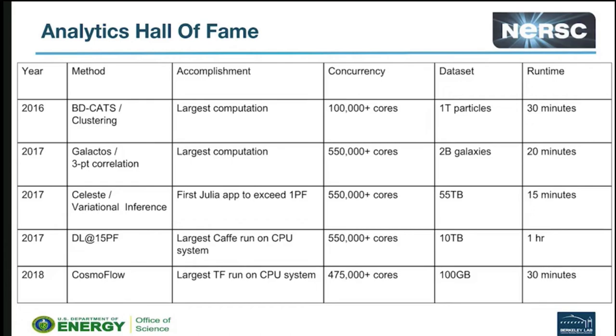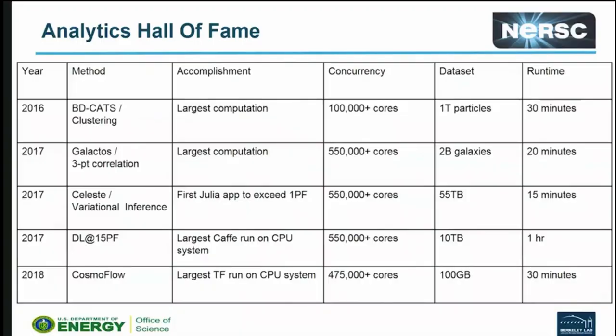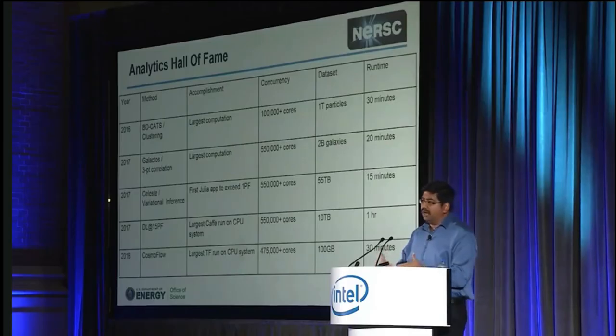So the first two projects, BDCATS and Galactos, were all implemented in C, C++, and MPI, for doing clustering and for doing three-point correlation. To the best of my knowledge, and they may have been superseded by other methods, these are some of the largest computations that have ever been attempted. For clustering, we've been able to cluster 1 trillion particles on 100,000-plus cores, and we've completed that in about 30 minutes. For computing three-point correlation, which is supposed to be intractable, the Galactos project was able to complete this computation for 2 billion galaxies on a large fraction of Cori, and we were able to compute this in about 20 minutes.